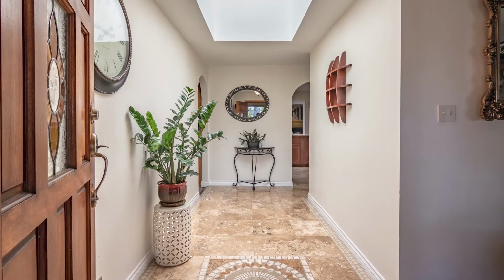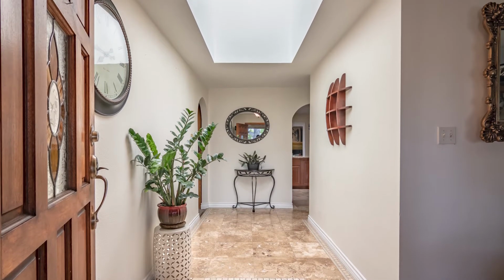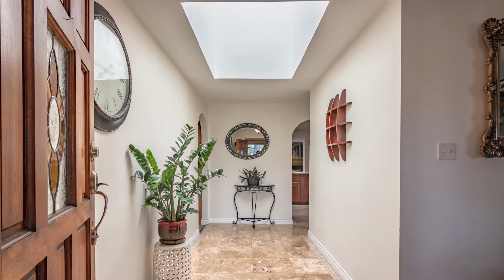Here's the picture that we took. Beautiful, bright, spacious. Turns out there's a skylight in the space. Look, presentation matters, and whether it's something as big as a kitchen remodel or as subtle as changing the angle of the camera, I can't stress enough the importance of presentation. Presentation should be a huge part of the marketing plan. The goal is to have the presentation be so good that the property sells itself.